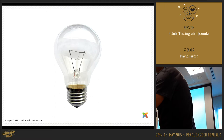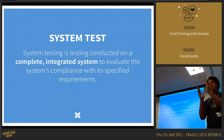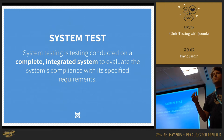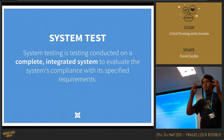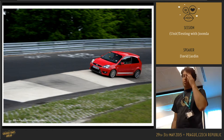The second type of test that we are using in Joomla is the so-called system test or functional test or acceptance test. There are different types of tests and the barrier between them is not really a hard one, so they get into each other. A system test is the kind of test that tests a lot of stuff at the same time. You put all those pieces together and make sure that they work. It's like taking our car to a test drive, testing all the components at the same time.